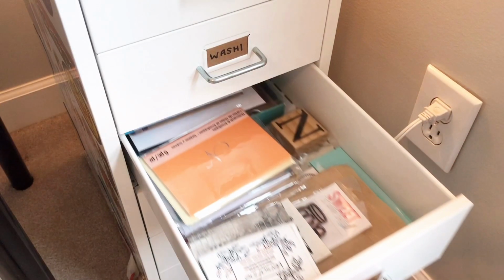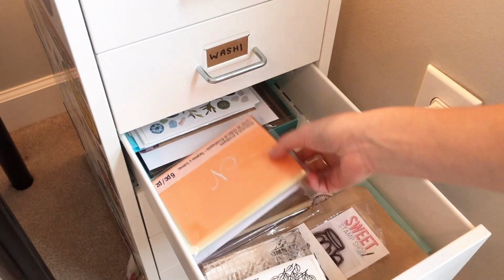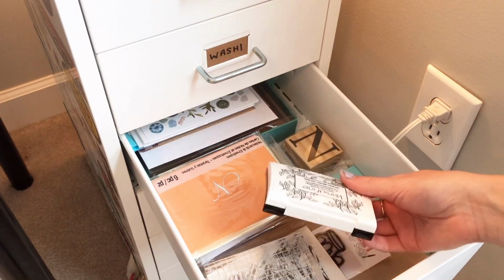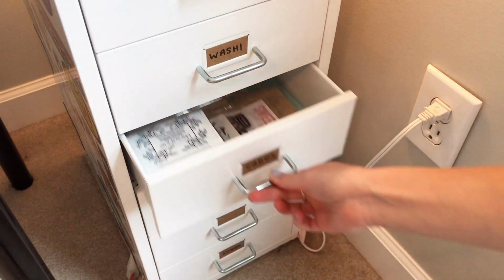The next one is cards. I really like making handmade cards and giving my friends snail mail. So I have all of my supplies for that. I have envelopes, I have some ink, stamps, stuff like that.